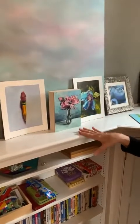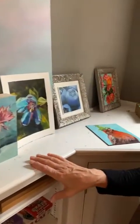And then, oil's my very favorite. I also do acrylics and play with all kinds of different things, but oil's my favorite. And then when I have time, sometimes on the weekends, I'll work on larger paintings.